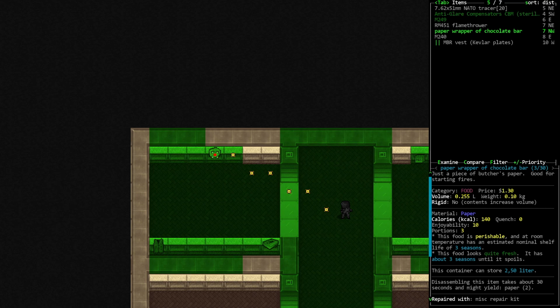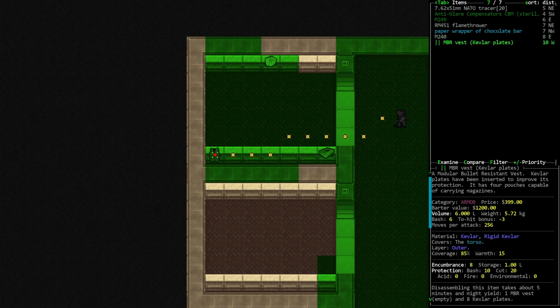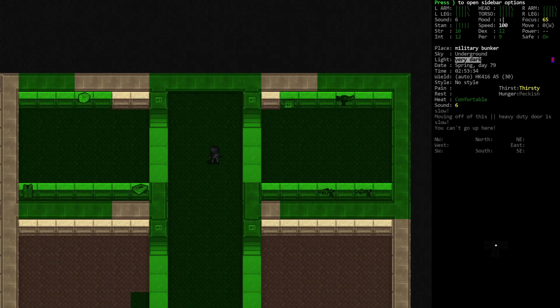Paper wrapper of chocolate bar. Okay, I only want that. I'm only gonna take the chocolate and I'll walk away. I'm joking, of course. Another M240 and an MBR vest with Kevlar plates.